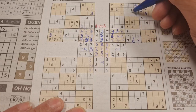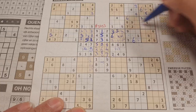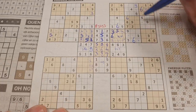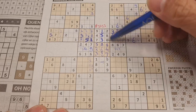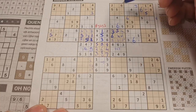6 in this column, 6 in the middle column, so on the column next, the only place left for the 6 should be there. 6 in this row, 6 in the middle row, so in the row below, the only place left for the 6 should be there. I think all the 6s are used. Digit number 1, number 6.